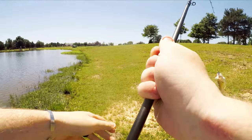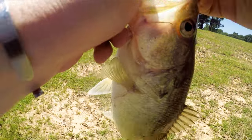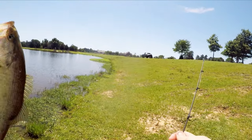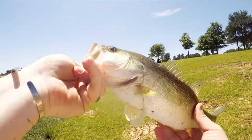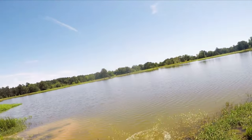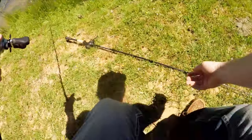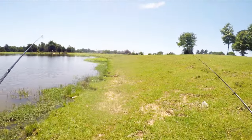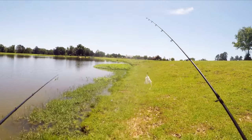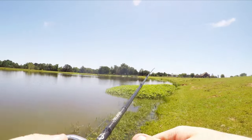There's another one. Absolutely engulfed it yet again. He's gone. We're gonna move down a little bit. Trying to find something big. And by big, I mean, I at least like to get over 5 pounds. But no telling.